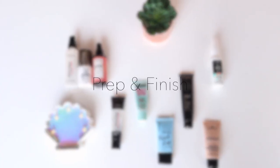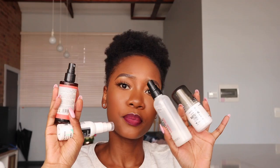So basically my primers and my fixing sprays. So I have 4 fixing sprays, right? This one right here by Catrice Cosmetics is actually a priming spray, it's more for skin prepping, so it's more like a primer than an actual setting spray.